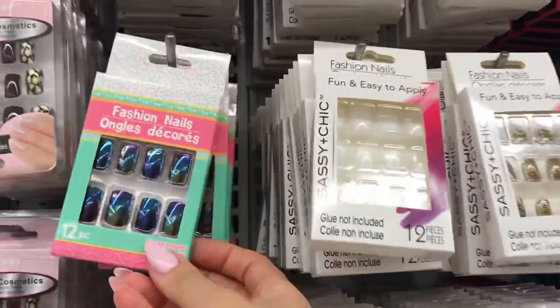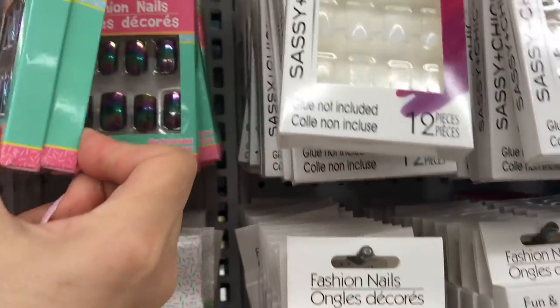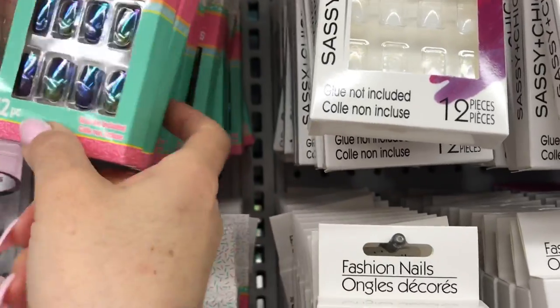Do you remember the days you used to play marbles and there were the oilies and those were like the go-tos? Those ones kind of remind me of that.